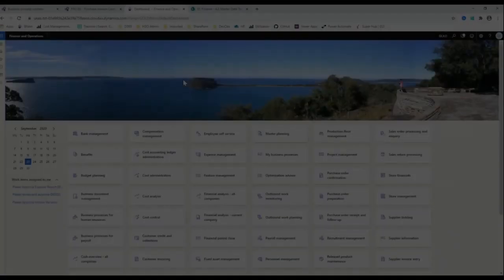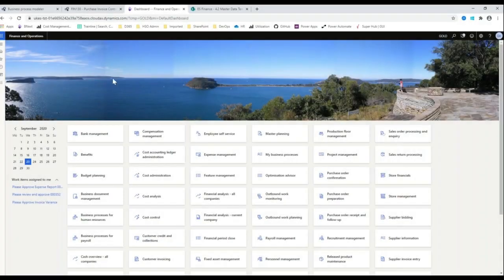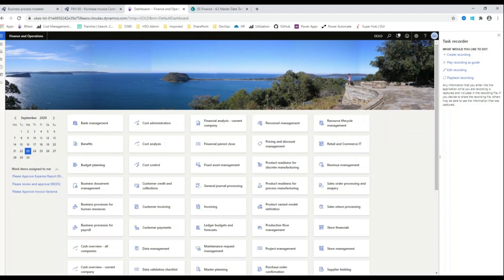So now I'm just going to go briefly into D365 itself and show you how we run and work with the task recorders. You can access the task recorders through the help button, but if you go through the settings button and task recorders, there's two options that we're going to use today. One is play recording as a guide, and one is playback recording, and I'll explain the difference between them as we go along. So we click on playback recording.